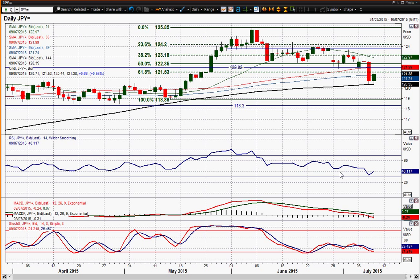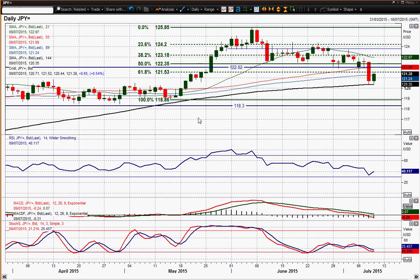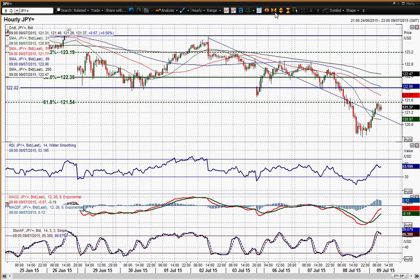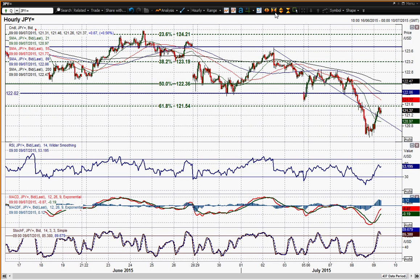All these indicators continue to look corrective, really. So you wouldn't get too excited yet about a rebound gathering strength, because you haven't even reclaimed half of the downside candle yesterday, and also that 61.8% fib level. Not only that, this is the hourly chart. Old support around the 122 figure becomes the new resistance, and it certainly hasn't been taken at all. So it's just unwinding this oversold move.